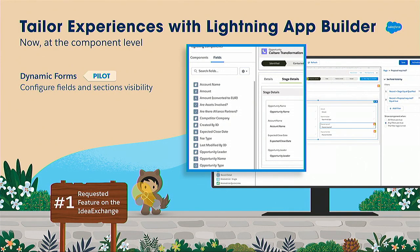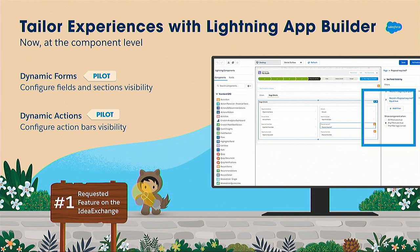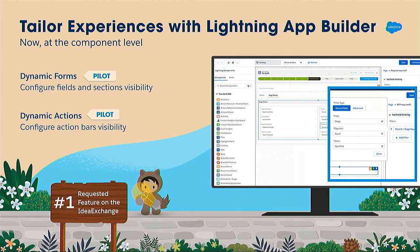Yes. We're going to show you this. Our demo team's right here. Now, we're not stopping there. We're taking this innovation and extending it into our platform. The next place we're extending it to is actions. We're calling this dynamic actions.